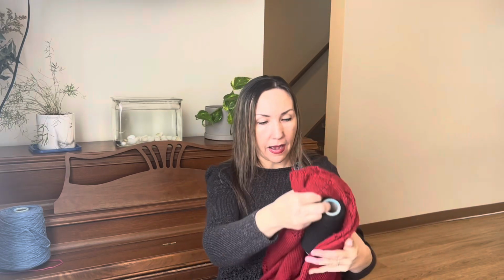I think I will like this top very much, and I think I will like this color combination, even though I didn't have enough yarn, but black yarn in the end I think will be great.